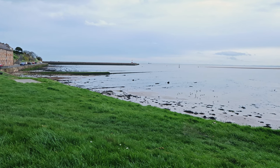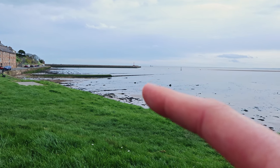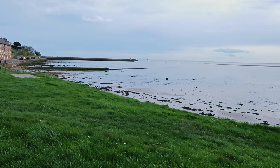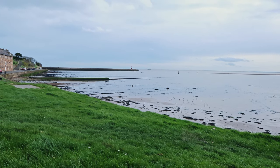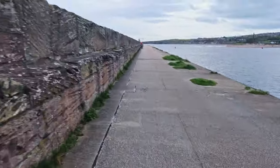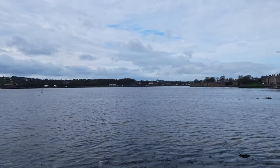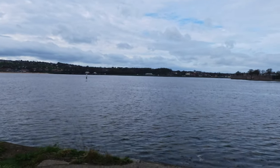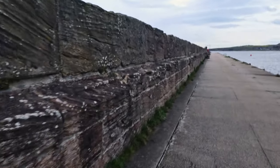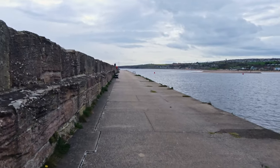Might not be able to see it from here, but all the way over there, there's a little lighthouse along a long pier, and we're gonna walk along there to see it. Look at the view. Yeah, that's inwards to the town, I guess. And then there's just a wall here, but it turns into a pier. There's grass on the other side.